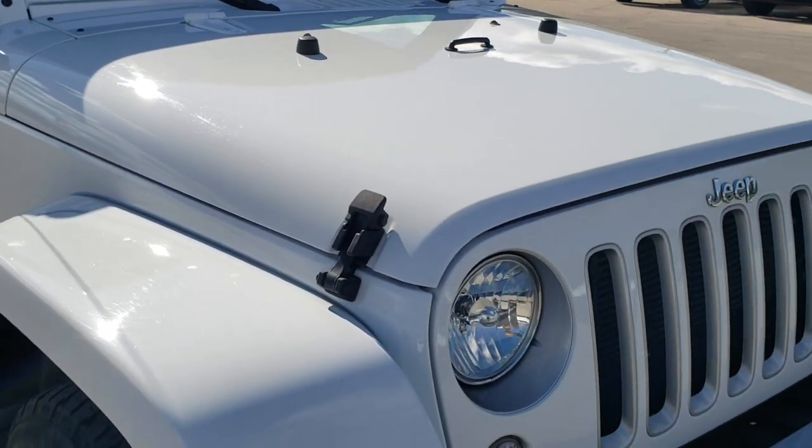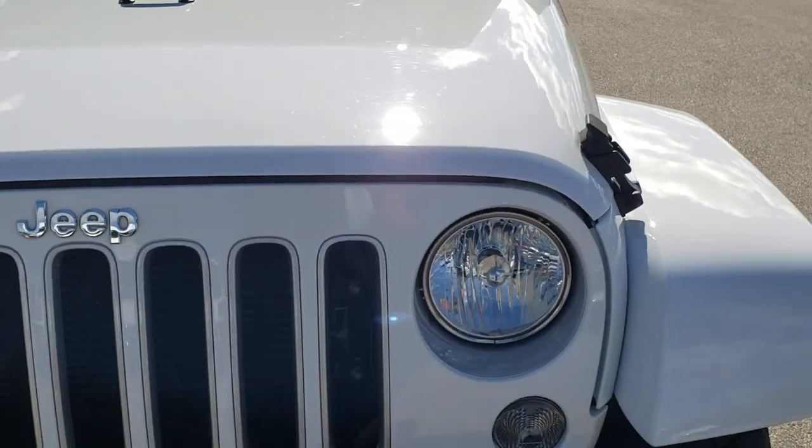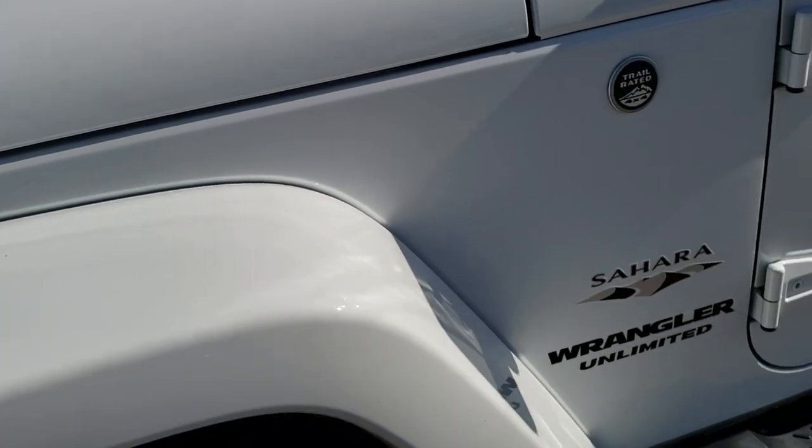This vehicle has the 3.6 liter Pentastar V6 motor, and from this HD video you will be able to tell that this Jeep is extremely clean all the way around, inside and out.